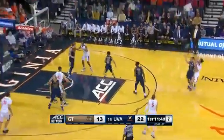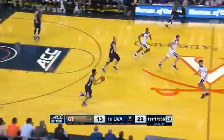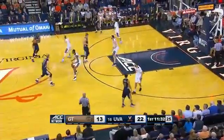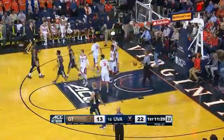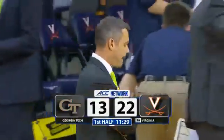Now back to Perrin. That's from the logo. Lammers the rebound. Want to see how warm it was in the building, didn't he? Little heat check. Took a step further back than the previous one that he made. We'll get a whistle and a foul on the Cavaliers. Free throws coming for Georgia Tech when we return.